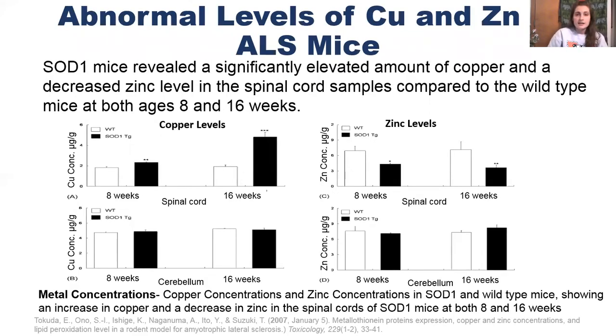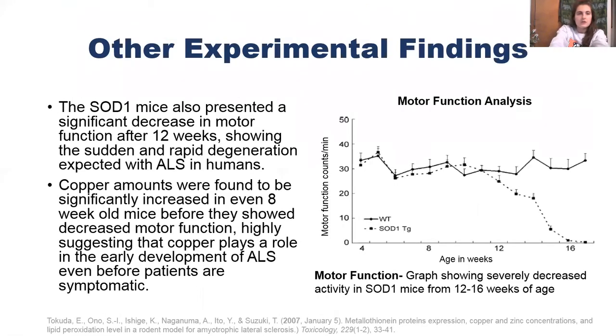So the SOD1 ALS mice did reveal significantly abnormal levels of copper and zinc. At 8 weeks, on the left, we can see the copper levels were increased and zinc levels were significantly decreased. At 16 weeks, you can see a much bigger difference in copper levels and an even bigger difference in zinc levels. I think it's really interesting to note there are changes at 8 weeks in the levels. This is really young. The experiment also tested motor function. There was a significant decrease in motor function after just 12 weeks. This just shows the rapid onset of the disease. And even at 8 weeks, when there was no motor function loss, we saw on the previous slide that there was copper and zinc imbalance. So this suggests that copper and zinc could play a role in the early onset of the disease.